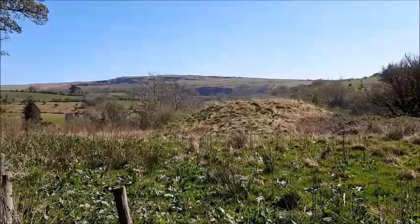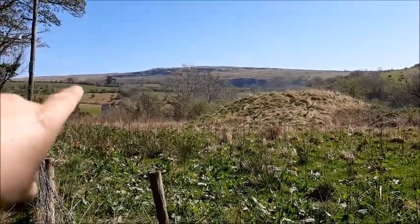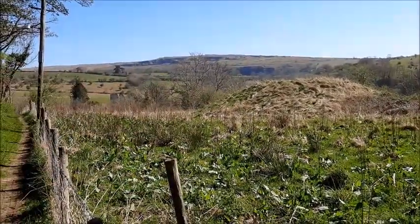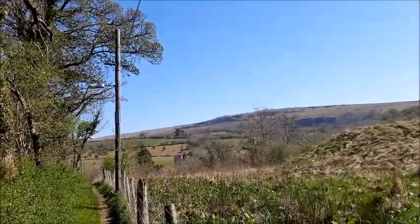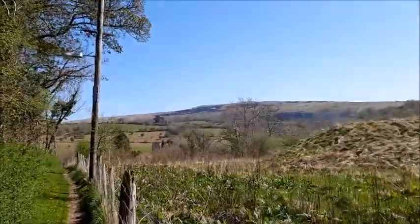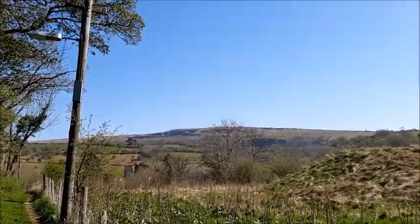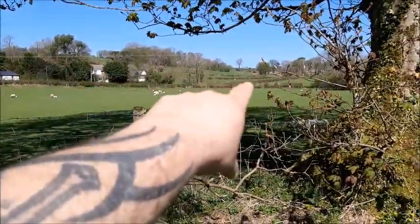Here's another angle of the mound in relation to the church. As you can see here, you've got the old church and the mound there. So they reckon the church which was there in the Battle of Vaynor was burnt to the ground. Whether that's true, it's not documented, I don't think. But like I said, that's where it was early on, over by there.